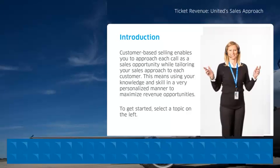At United we use a sales approach called customer-based selling. This sales technique enables you to approach each call as a sales opportunity while tailoring your sales approach to each customer. This means using your knowledge and skills in a very personalized manner to maximize revenue opportunities.